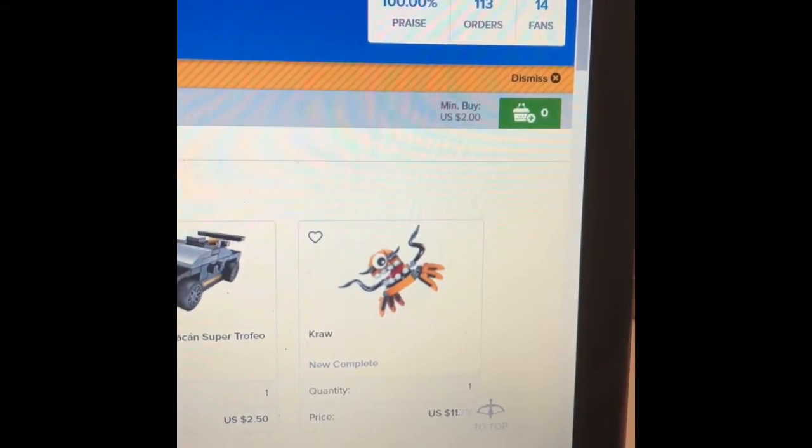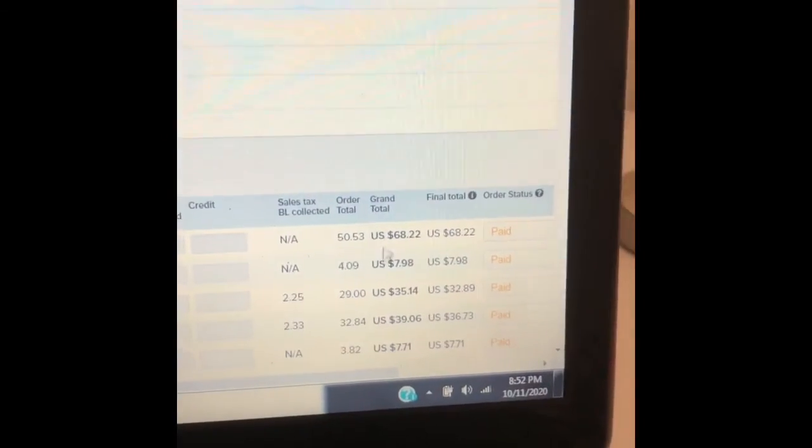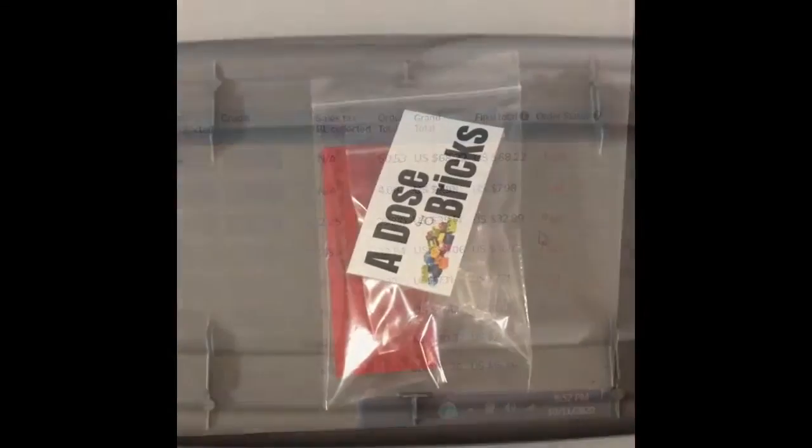So let's take a look at this first order here and get these ones all packed. I'll show you each one as we get them packed. Again, we have 5 of them today we got to pack. So here is order number 1. Small order. This red used 6x12, as well as these window pieces.